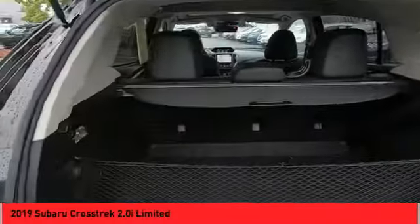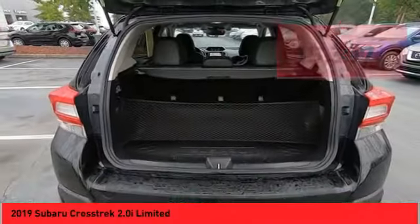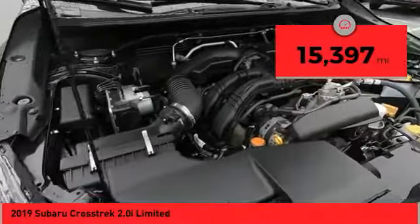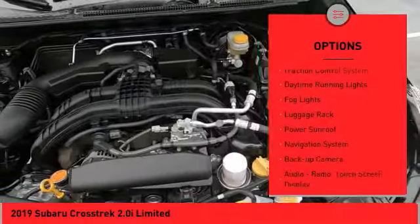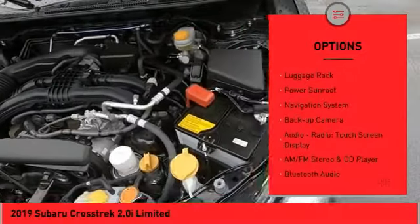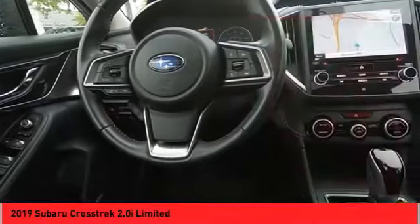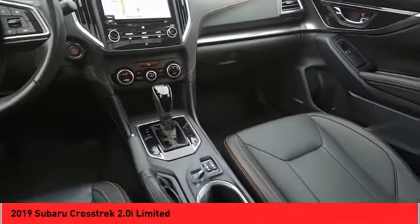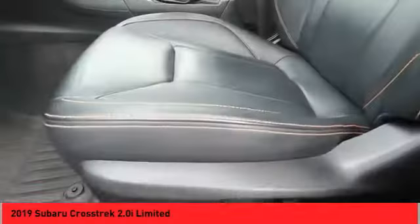And since it's a Subaru, you know the Crosstrek is built to last. This vehicle has less than 20,000 miles. Here are some of this vehicle's great options: all-wheel drive, alloy wheels, power mirrors, traction control system, daytime running lights, fog lights, luggage rack, power sunroof, navigation system, backup camera. A vehicle like this doesn't come along every day. Come in and get it before someone else does.